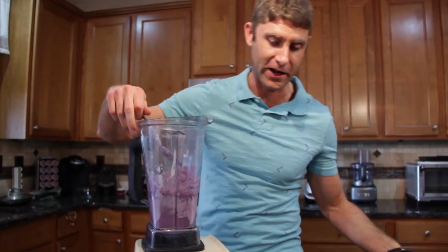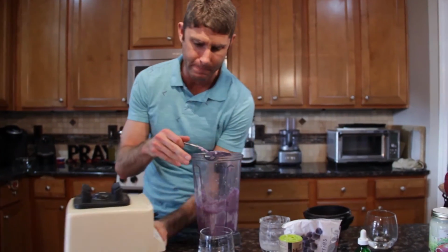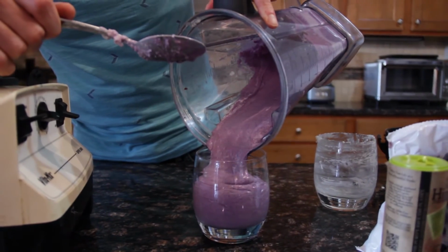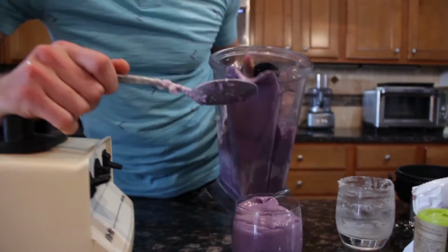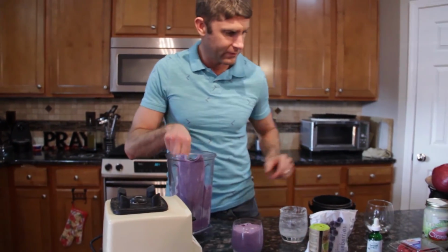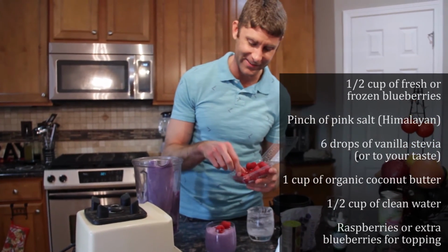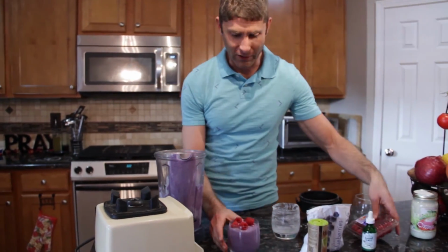This is beautiful right here, guys. This is amazing. So we're gonna take this little cup, and you see that right there? That is what you want. Oh yeah. That is what you want. So there we go. Okay, now I'm just gonna take a couple of blueberries here. Or I'm sorry, raspberries. There we go. Look at that.